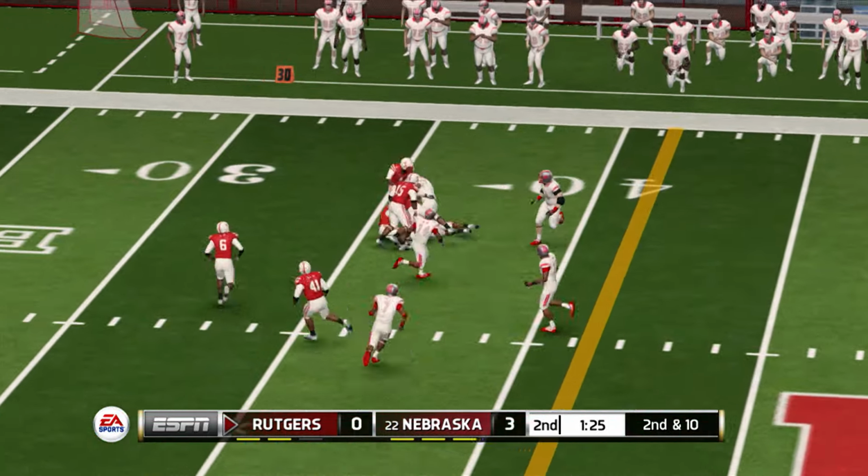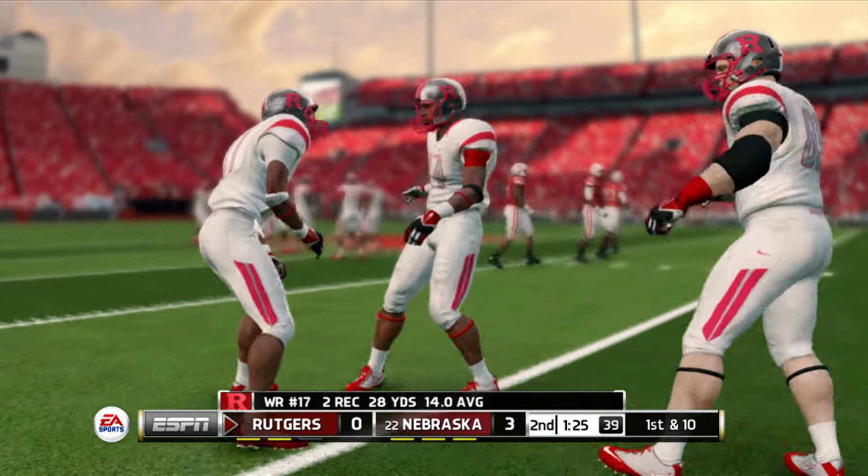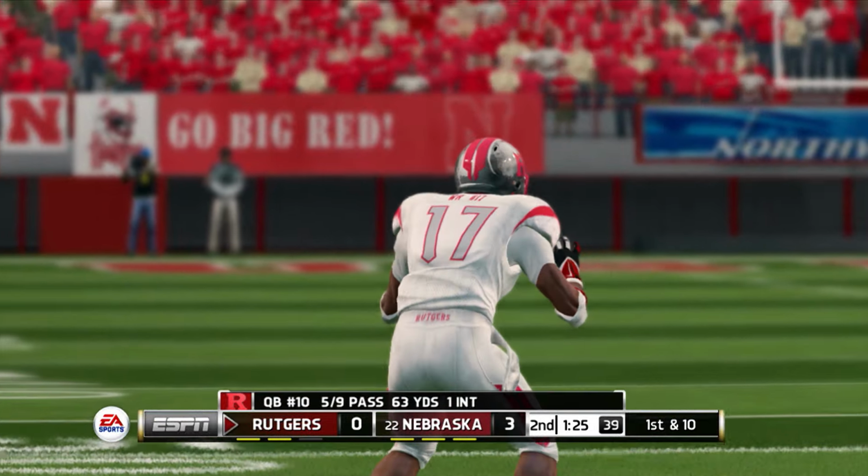He's got it with room to run. And he is drilled at the 36. Number 17, first down at the 36-yard line. That makes it first and 10.